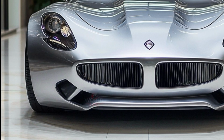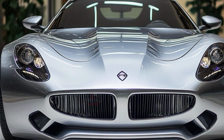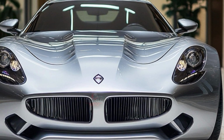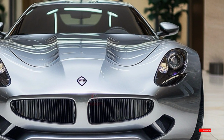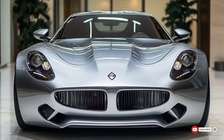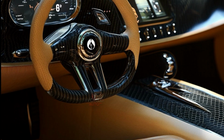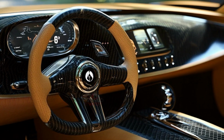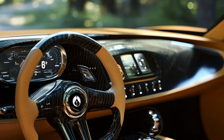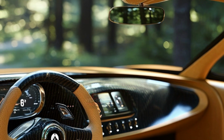Fisker Incorporation has quickly become a name to watch in the electric vehicle space, thanks to its focus on sustainability and cutting-edge technology. Founded by automotive visionary Henrik Fisker, the brand has set out to create electric vehicles that not only perform well, but also make a positive impact on the environment. The Fisker Pear is the brand's newest addition, designed as a compact and versatile SUV that caters to the needs of urban drivers while maintaining an eco-friendly ethos.